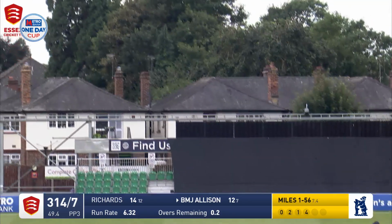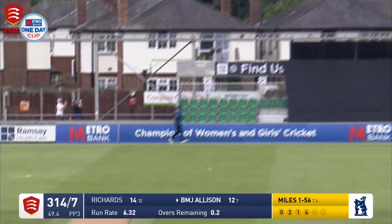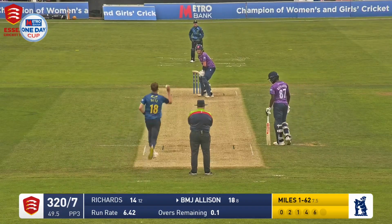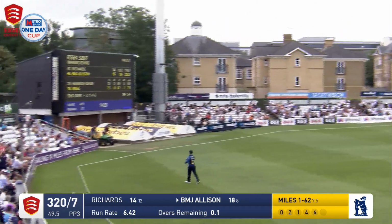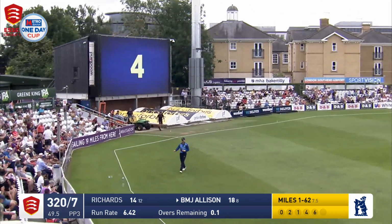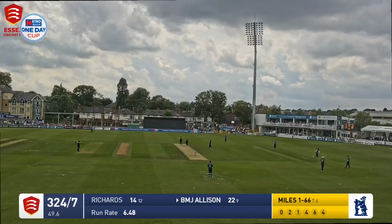Bowls, it's Yorker length, and that's lofted for 6 over long arm. Seen off the over. And Miles bowls the last ball, and that's hoiked away for 4 more by Allison. So Allison finishes 4-6-4.